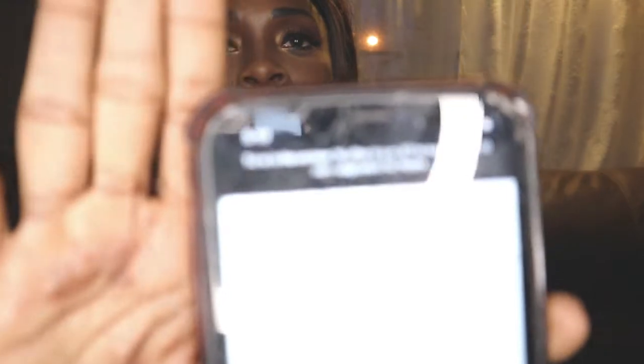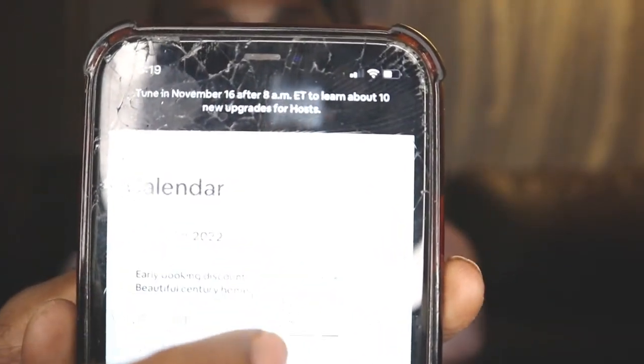show that it is, I don't know if you can see that. Calendar, you guys see all of that? All of that's booked up. It does say 77% occupancy, but I'll tell you why it's exactly 100%.